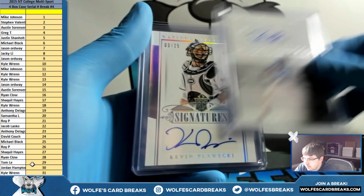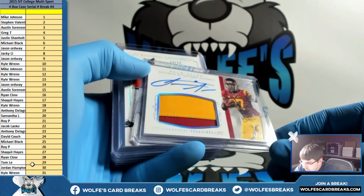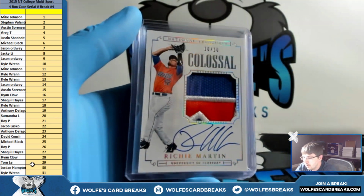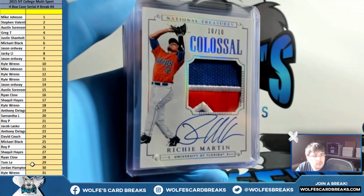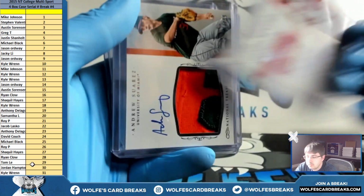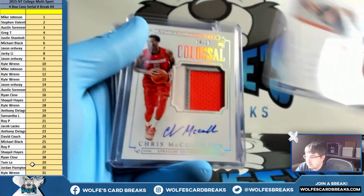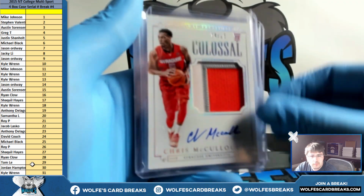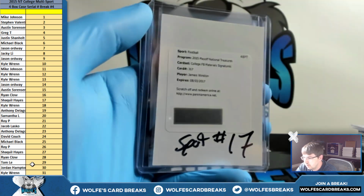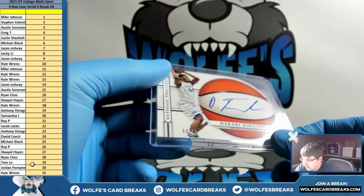66, 3, 19, 10, 13, 77, 14, 24, 6, spot number 17 on the Jameis Winston, and 50.